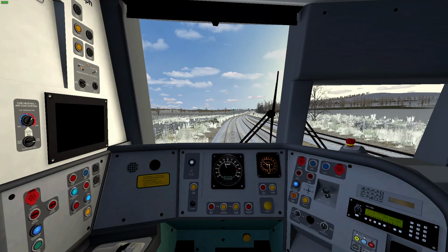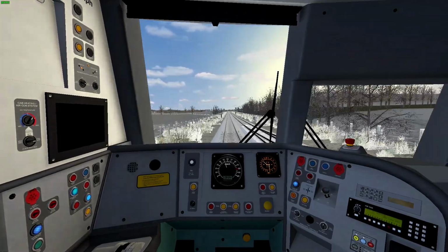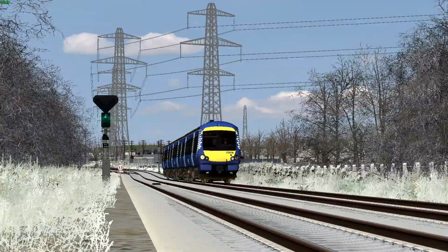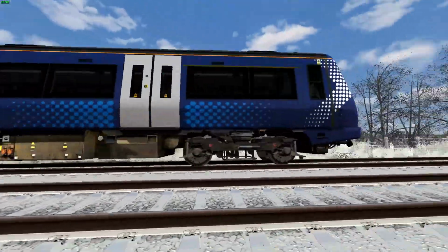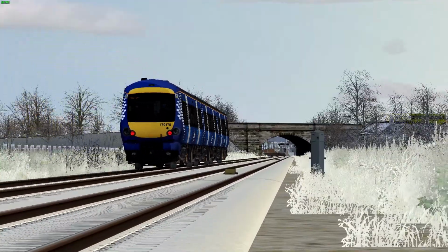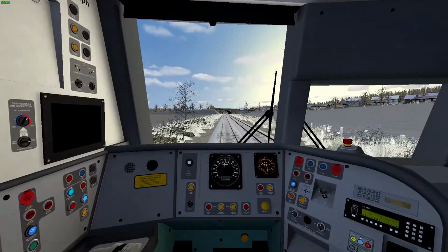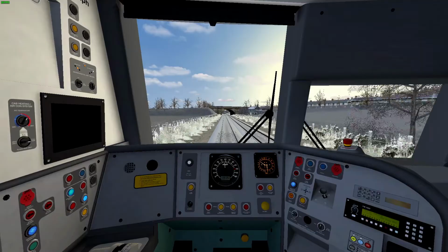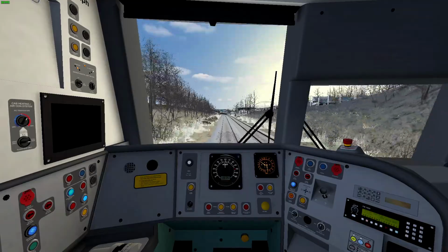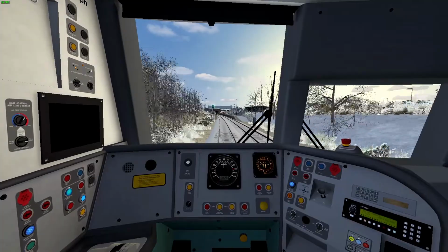Go on, frame rate. Please. Come back. Coming up on Dalgety Bay. Come on, frame rate. You don't know why, but the frame rate and the texture stutters are really bad in this route.